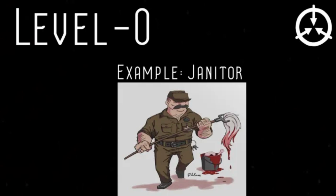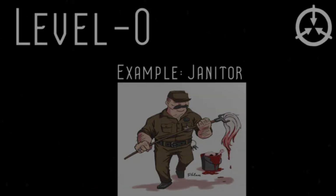Level 0 security clearances are given to non-essential personnel with no need to access information regarding anomalous objects or entities within the Foundation's containment. Level 0 access is typically held by personnel in non-secured clerical, logistics, or janitorial positions at facilities with no need to access operational data.